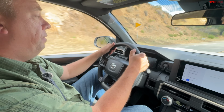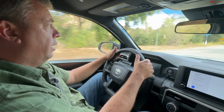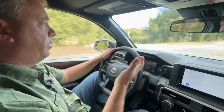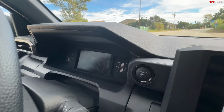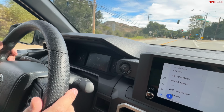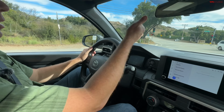So I think it drives quite well, even with leaf springs. And like I said, it has Toyota Safety Sense 3.0, which I can enable right now. For example, adaptive cruise mode. And it will help me steer, it'll keep me in my lane. It will hold distance between me and the vehicle in front of me.